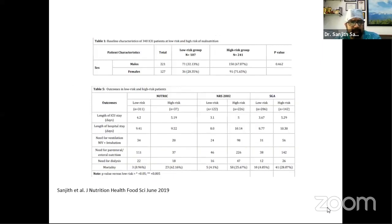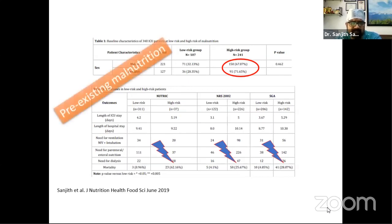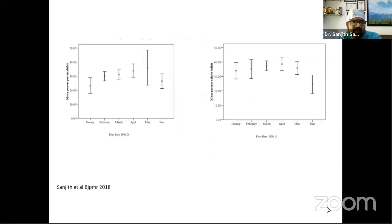Why did she do this trial? Well, if you look at the data that comes out from India, very clearly we have a large population of high-risk malnourished patients. Already, we're not even thinking of COVID, but it's already a high-risk malnourished population that we have. And this high-risk population clearly shows higher mortality. That means the higher the population risk for malnutrition, the higher the mortality. This is what is very clear. So pre-existing malnutrition is very prevalent in our country. And even then, if we try feeding them, we know that we are feeding them with less protein than is required, and that is what is called iatrogenic underfeeding.